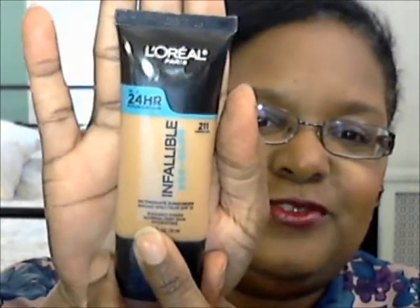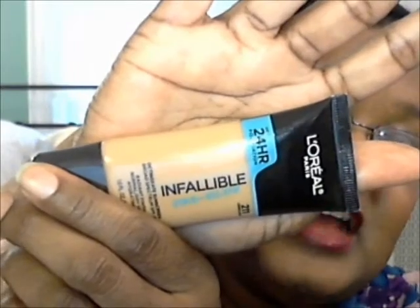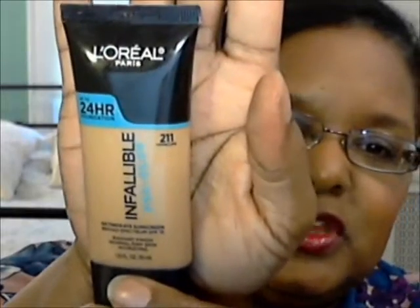Okay, so let me start off with the foundation. I am wearing the L'Oreal Infallible Pro Glow. Okay, I don't do mattes, people. This is in the shade Creme Cafe, 211 Creme Cafe. This is awesome. Yeah, I really like this.